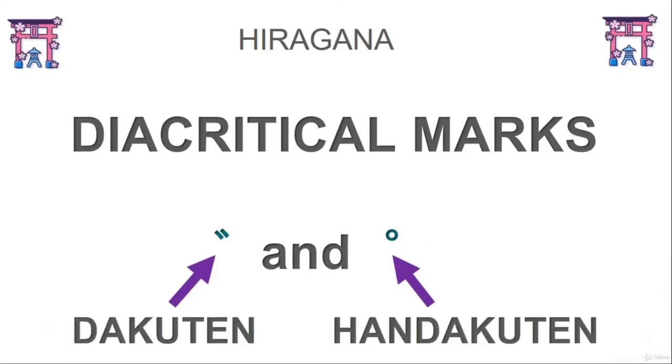First of all, there are two specific names for these diacritical marks. The first one is dakuten, but I like to call it just ten ten. It's easier to remember. And this little circle, little bubble, is called handakuten. But these two names are very scientific and specific, and for you learning Japanese, it's not important to know them. So just remember ten ten and little bubble. And then you should remember what role and what sounds they will create. Okay, let's take a look.